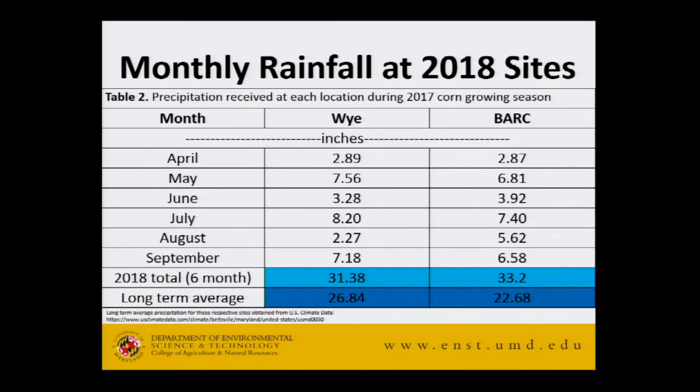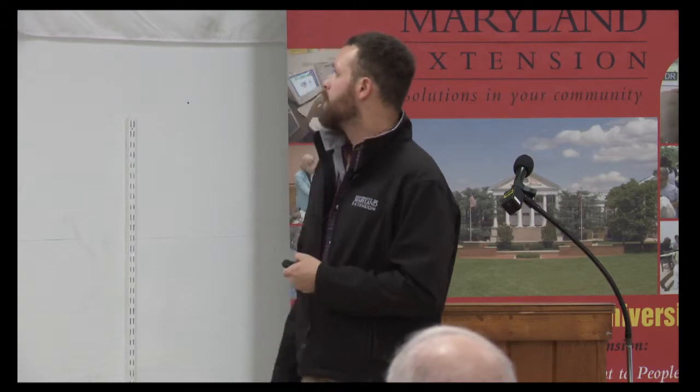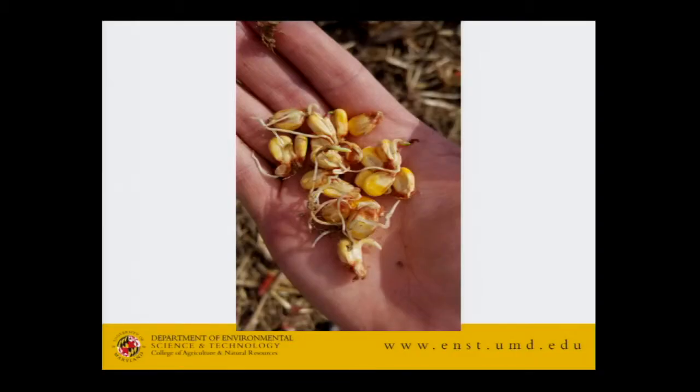So I think in hindsight, in 2018, we would have planted it green instead of killing it 2 weeks before planting. But you never know how wet it's going to be, so that's always an issue. Another thing to note in 2018, because it was so wet, we saw sprouting corn. Not much we could have done, but like I said, a big difference noticed between the 2 years.